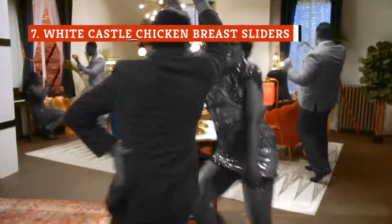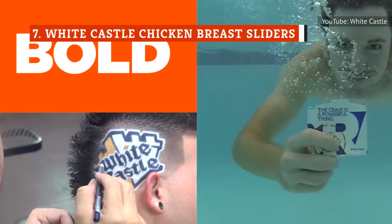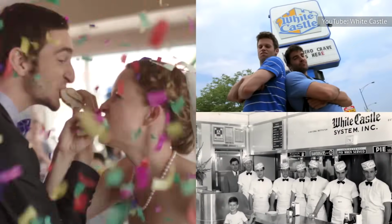Long live sliders. We love White Castle, and these seem like they'd be a wonderful switch-up from our average beef slider routine.